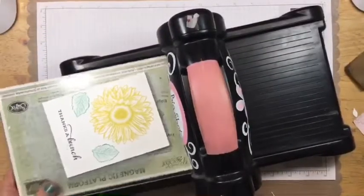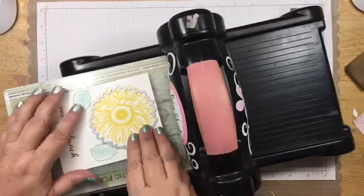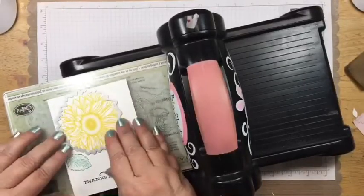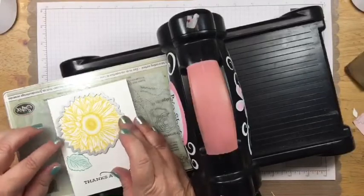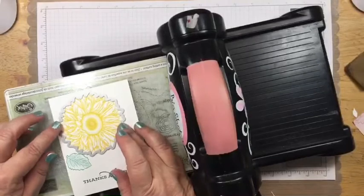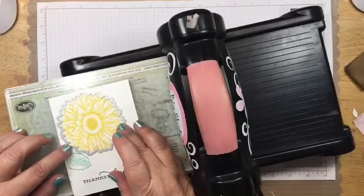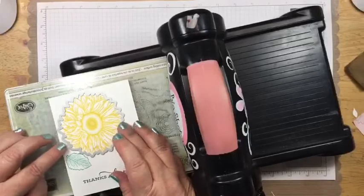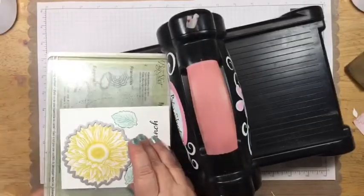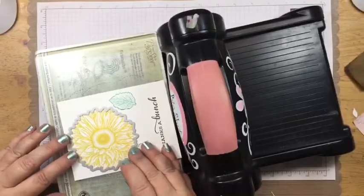All right, so we're going to stick this on here and we are going to, and again, this is directional. And I know there is a trick to this, and I haven't figured it out yet. So I always have to just kind of move it around until I figure out if I've got it framed right. I think once I get this one done, I'm going to mark it, and I'll show you guys how I'm going to figure this out.